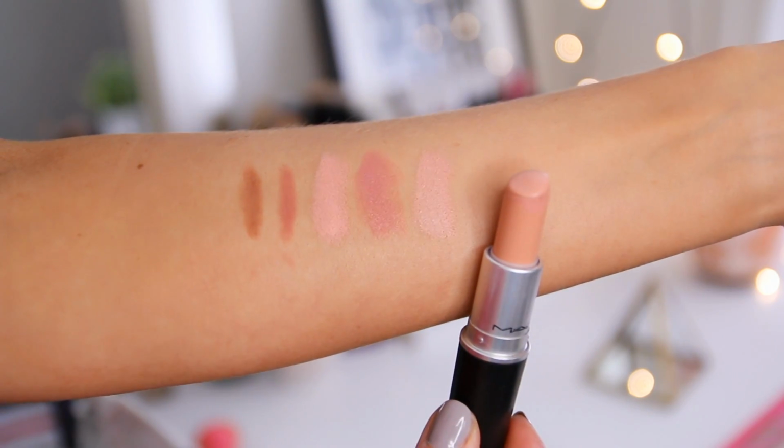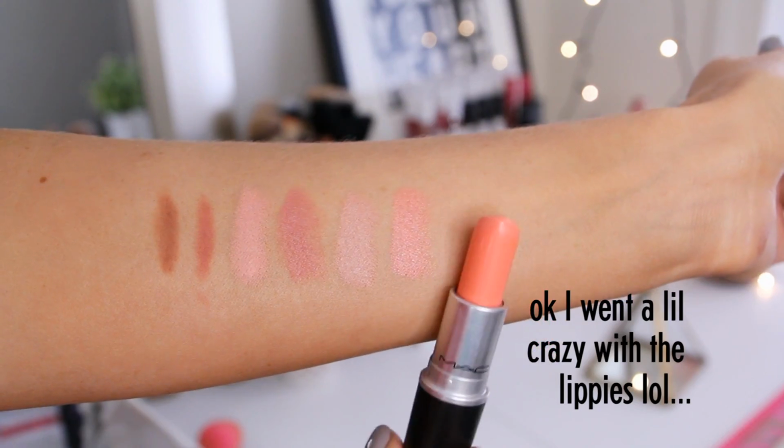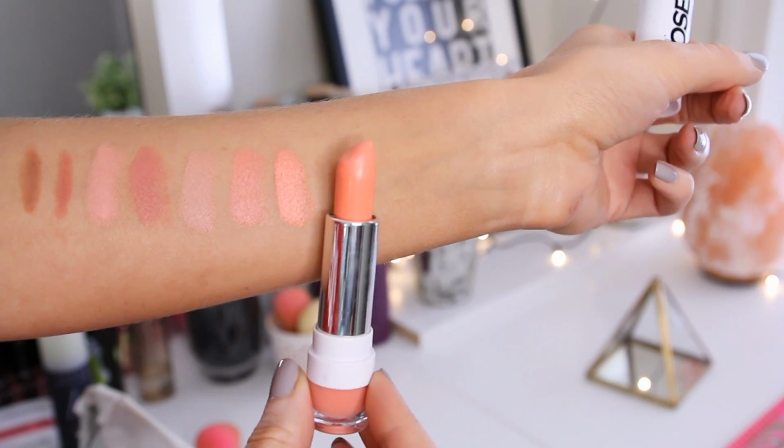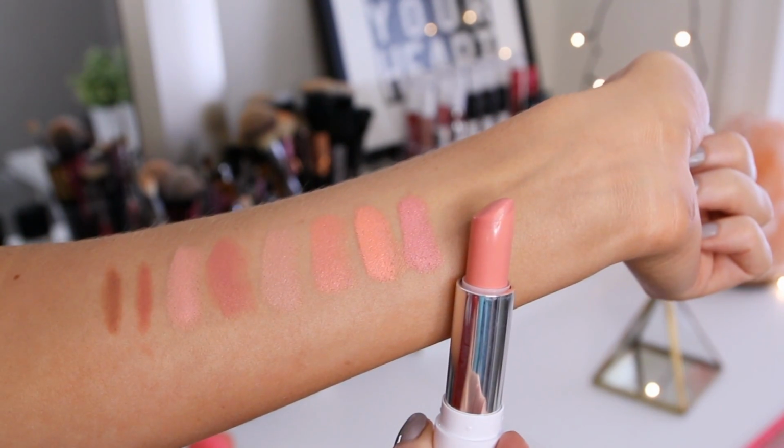I also wore Myth by MAC so much this past year. It's a really, really light, very pale nude. Also Sweet and Sour by MAC. I got really into these peachy orangey shades in the summertime, and this one is so pretty. Another one that's kind of similar to that is Koi by Dose of Colors, but I just lived in this one all summer, and again it has that peachy orangey persuasion to it. Love that one. And another one by Dose of Colors is Soft Touch, which I just mix with everything. It's a great layering lipstick, and it's also just great to wear by itself too because it's a really pretty lighter pink.